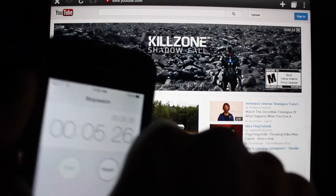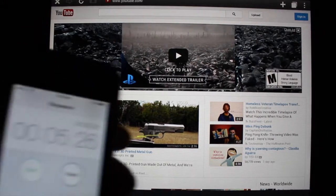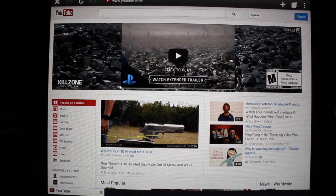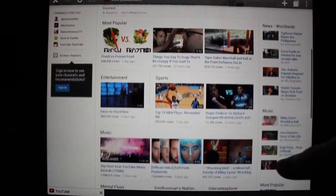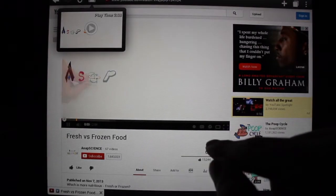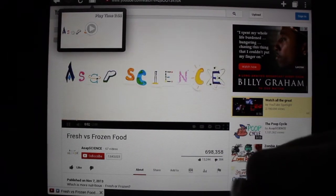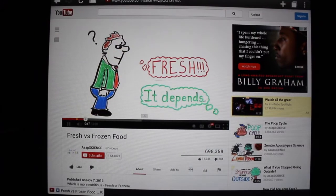So it does take more power to run Flash in the background. That's one of the reasons why iPhones and iPads don't have them. But I'm just going to go in a video right here. This one sounds good, and I'm just going to play it. And as you guys can see, it loads up perfectly fine on my iPad. The quality is uncompromised, and I'm just going to actually run it in 1080p.